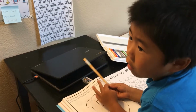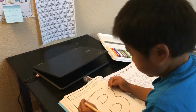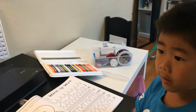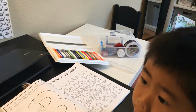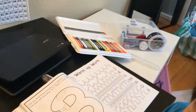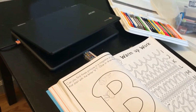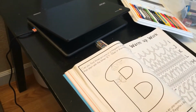Let's try to think of three things. So one more. What's that? A butterfly, yes. Kenta, great job. So now what do we do? Now what do we do? We color. Time to color.